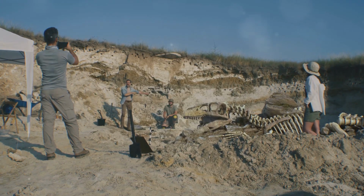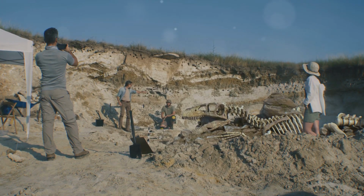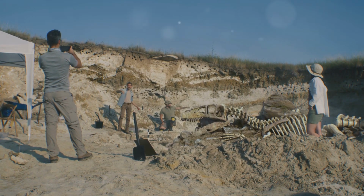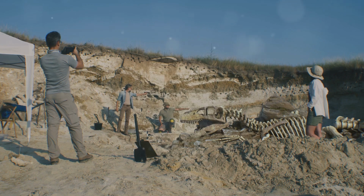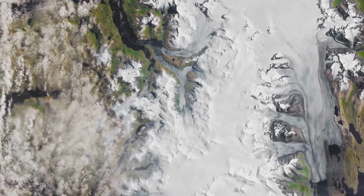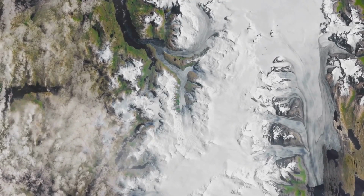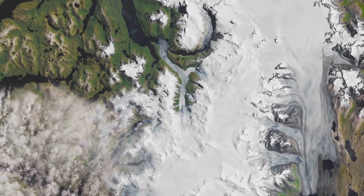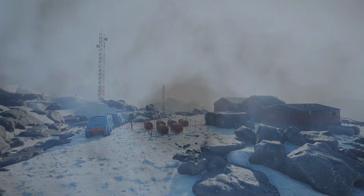Antarctica's fossil record is a treasure trove of information, providing insights into the evolution of life on Earth, the movement of continents, and the dramatic climate changes that have shaped our planet. Each new discovery adds another piece to the puzzle, helping us reconstruct the story of Antarctica's transformation from a green paradise to the icy wilderness we know today.